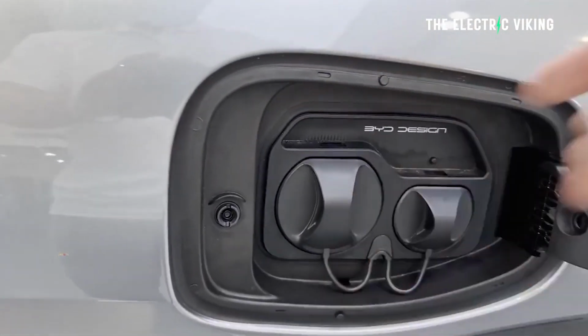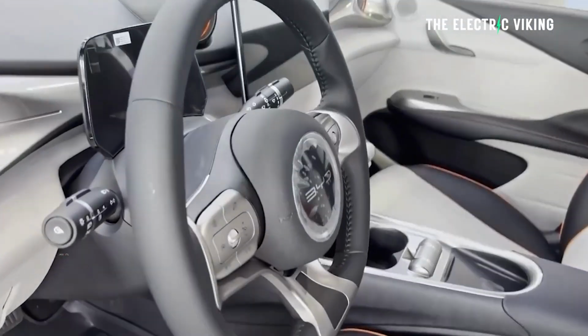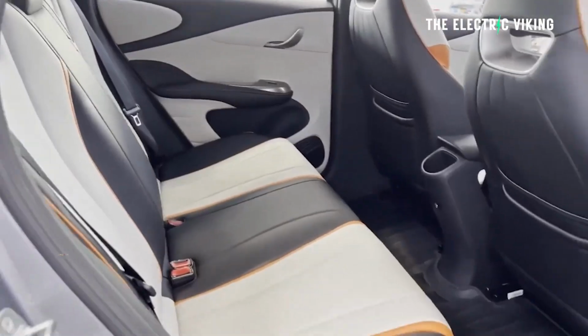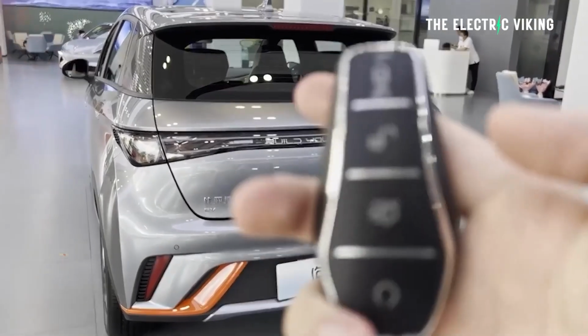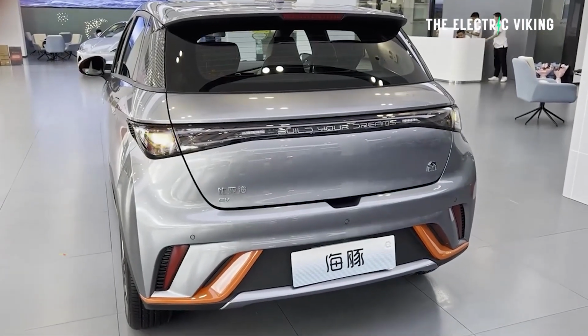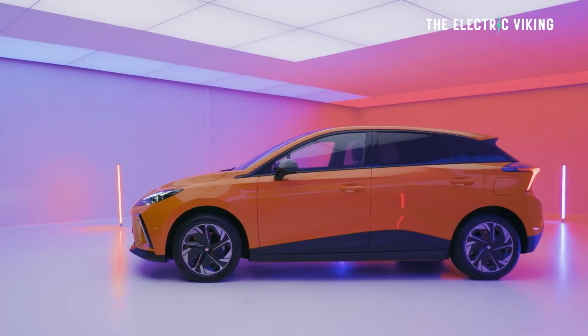The actual interior, from what I can see, I don't know exactly because I haven't sat in a Dolphin, but the interior looks to be a very similar size to the Atto 3, but it's obviously a much cheaper car. Now, if I had my chance again, and if the Dolphin had been on sale at the time, I would have bought the Dolphin. Remember, the Dolphin in Australia is the stretched version. It's not the Chinese version of the car. It's quite a bit bigger than the Chinese version. It's very similar in size to the MG4.